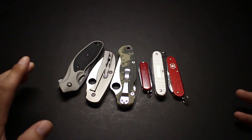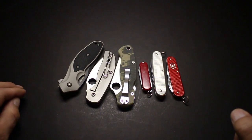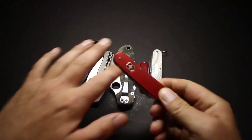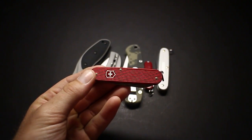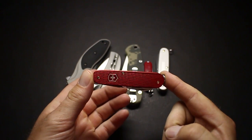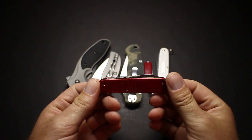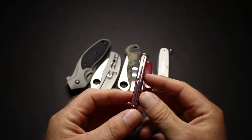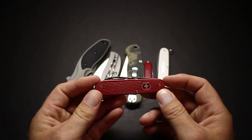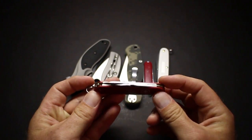So next knife I'm going to take out is going to be the Cadet. Now this is the Victorinox Cadet. This is another great knife. It's extremely lightweight. You can just pop it in your pocket, no issues. Has some small tools on it, a flat head as well as a can opener and a blade. And it's kind of cool.